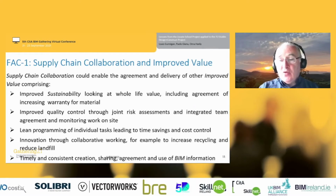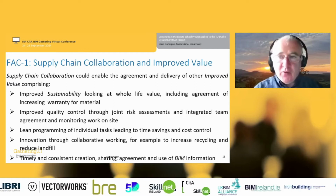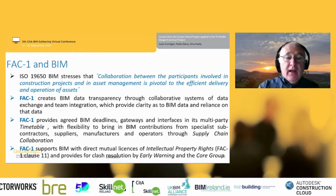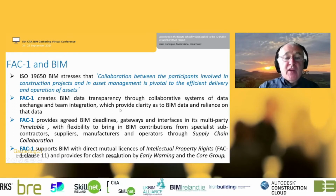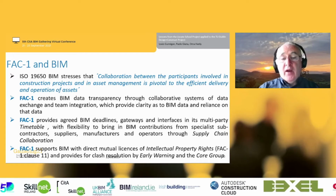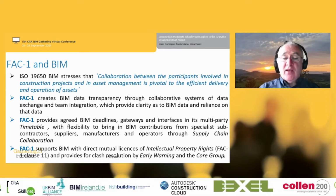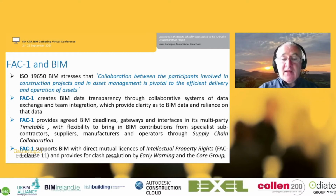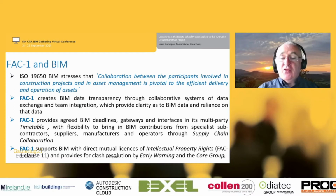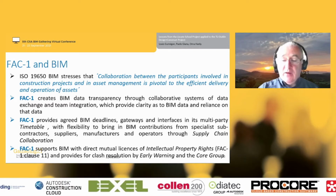looks at how you share information, crucially BIM information, because one of the problems that we often have with BIM is that somebody is put in charge of BIM and then they're doing BIM and then everybody else is feeding into it. Whereas in this situation, everyone is doing BIM. The ISO 19650 standard stresses the collaboration between the participants. And what FAC1 does is it provides a collaboration environment where everything is transparent and everybody works together with the same data. FAC1 provides the deadlines, the gateways, and the interfaces within the program, or the timetable as it's described within FAC1. And crucially, that brings that all the way down into the suppliers and down into the supply chain. It supports direct licenses for intellectual property rights, and it also deals with things like early warnings for clash resolution and how they can be resolved.